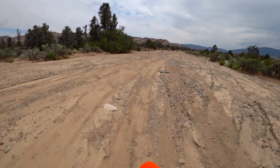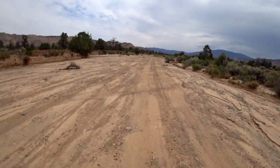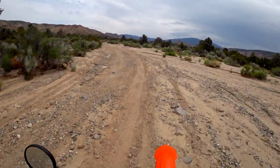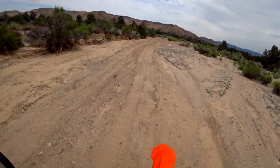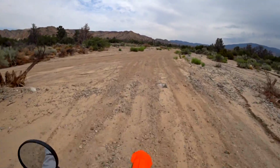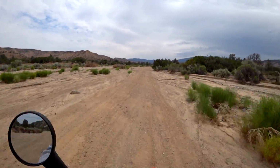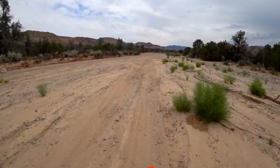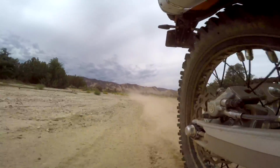Yeah, this is soft. Looks like it's hard and gravelly, but it is soft. Oh, whoa, whoa, come on. Give it some gas. Oh my God, this is steep, deep stuff. Deep, deep, deep sand. It's like sucking up the power. Woo! It's fun though. I don't think I've ever really been in a big wash like this before. This is the first time.